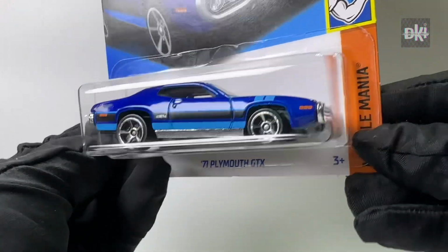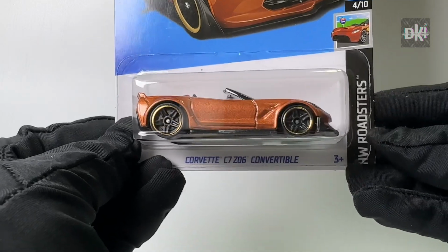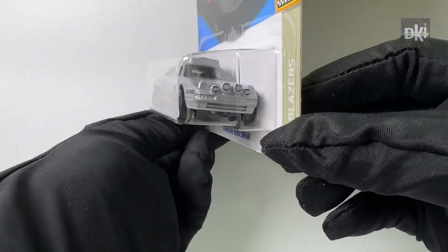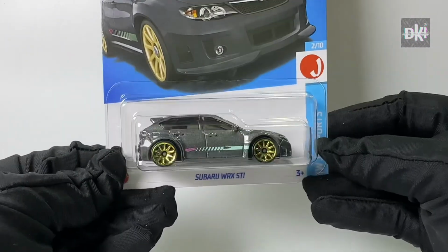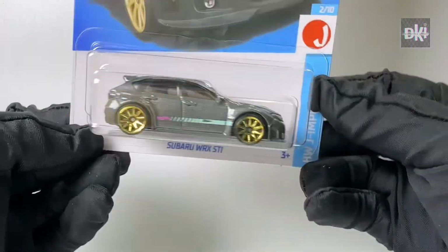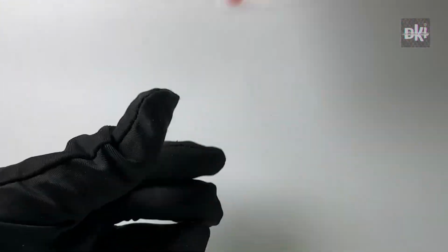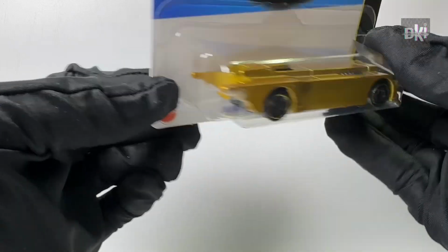One of the classic cars I love is this 71 Plymouth GTX. I mean, look at that. I also like the curves on this Corvette C7 convertible. When it comes to detailing, this Porsche 928 Safari is the best for me inside this box. Do you agree? I also like the casting and wheel design combo of this Subaru WRX. This '89 Mazda Savannah RX-7 is also a fave. Maybe because my friend Moan used to have a real one before. And lastly, the inner child in me loves this Batmobile. Brings back good TV watching memories.